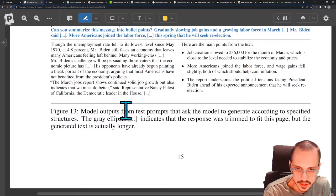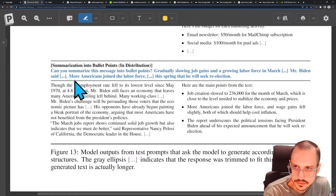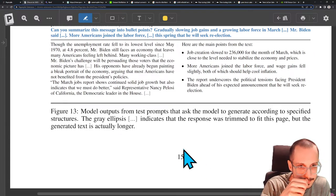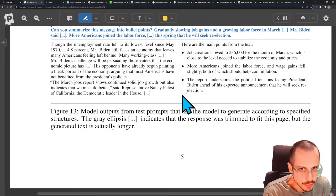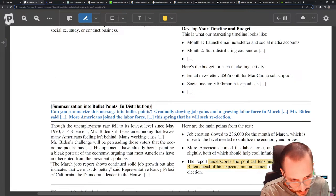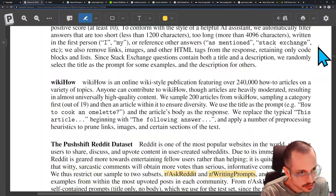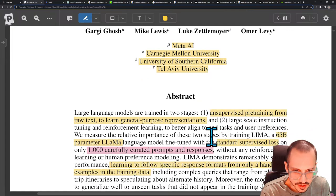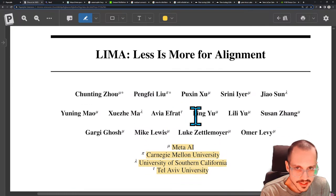Okay. Model outputs from test prompts. Summarization into bullet points. The report underscores the political tensions facing President Biden ahead of his expected announcement. Ruh-roh. We can't have that out there. We can't have our LLMs talking about politics. It's dangerous. Okay. Cool. So that was LIMA, less is more for alignment.